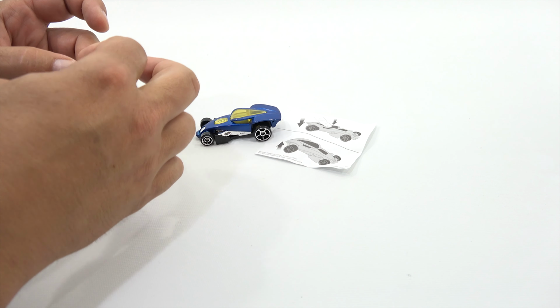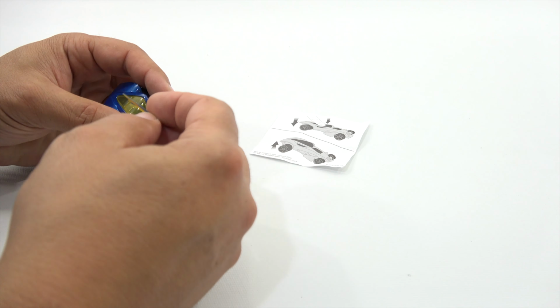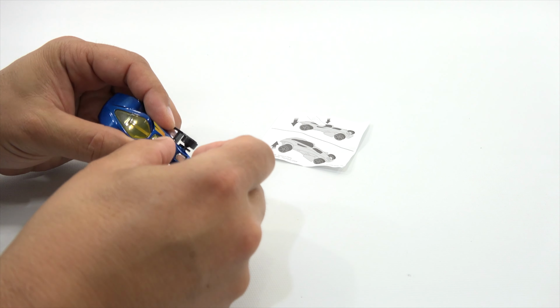I've done some of these where there was, what, like 10 decals on each car. And I thought to myself, who would want to take the time to do that? Oh, me. Okay, I did.